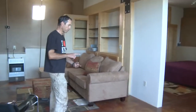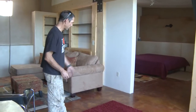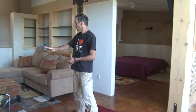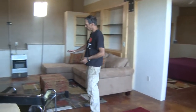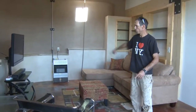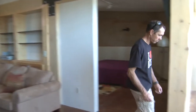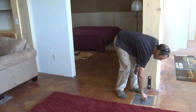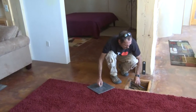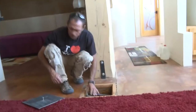The slab is about 4 to 5 inches thick. Below that, in the back space here, is 1 inch rigid with reflective foil insulation, then the reinforcing fiber mesh over the whole slab. But there's a radiant floor loop in the floor in case somebody ever wanted to hook up solar radiant heating. And underneath this panel is the manifold for the radiant floor loops here, supply lines of the loops.